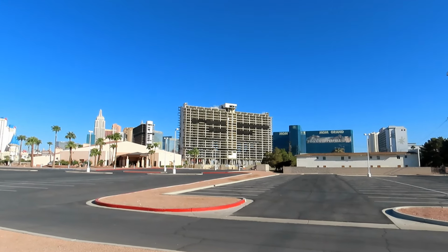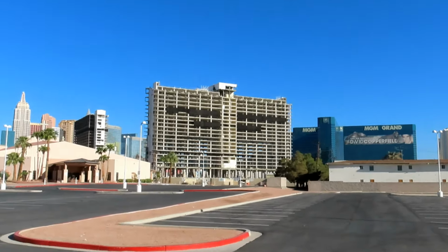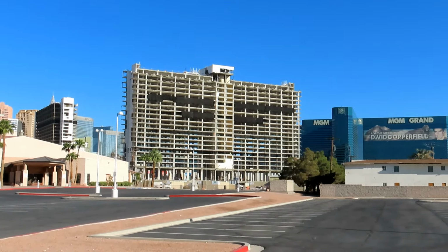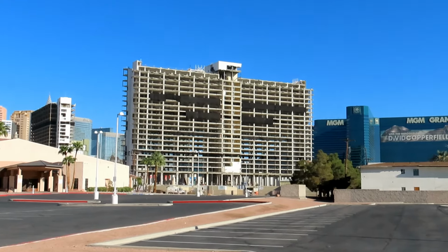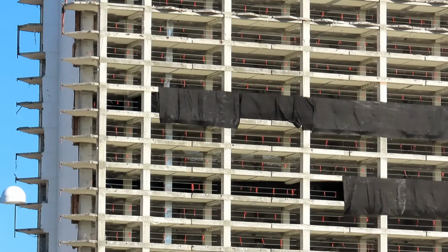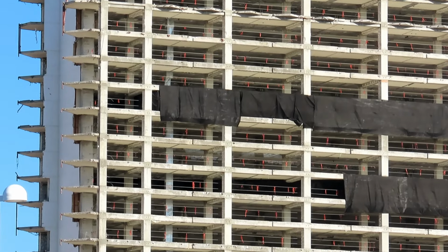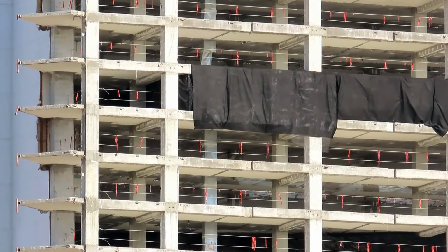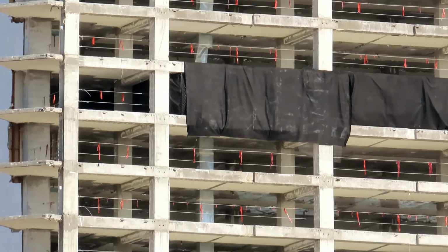So I'm on this side here. I just wanted to check out the rear tower so we could see into the different floors. The first thing you will notice is they're starting to put up the black screening here. I'm assuming that is for the blast, that helps keep the debris in.